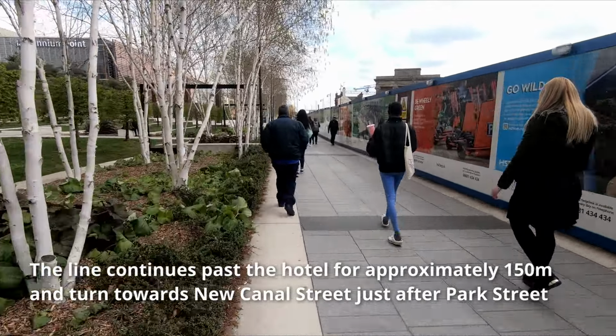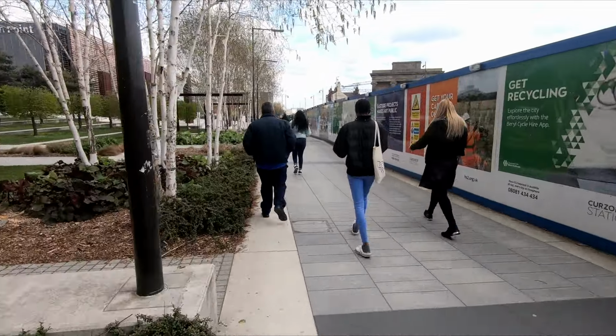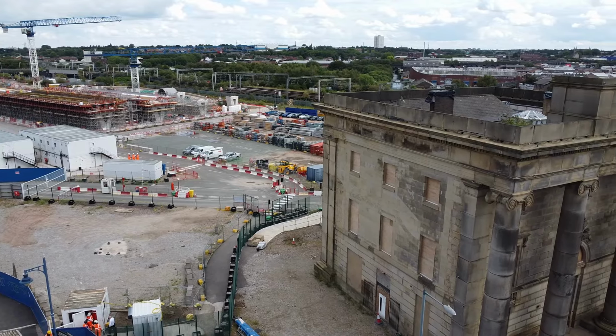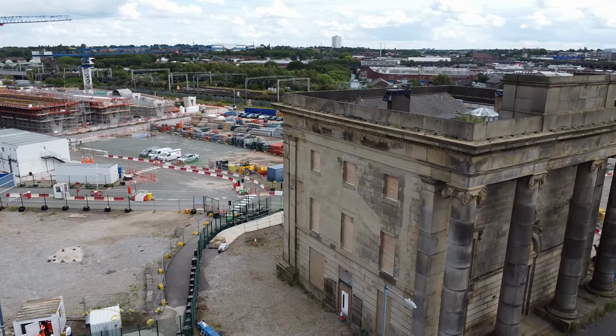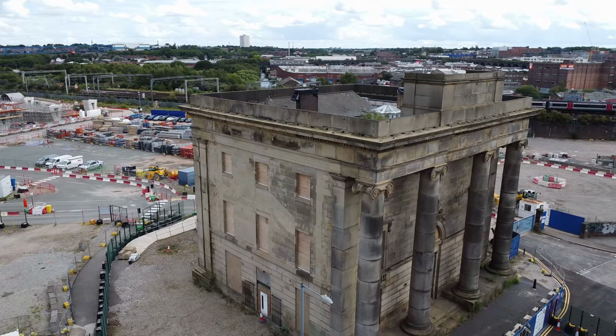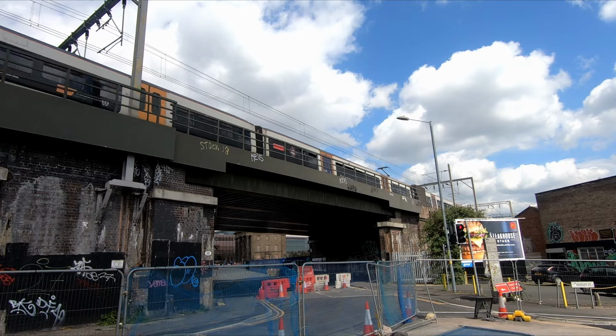I think in previous videos in which I referred to the extension, I stated that the Curzon Street stop will be located on New Canal Street. However, the stop will be situated at an angle to New Canal Street, close to the Woodman pub and existing 1830s Curzon Street building. After the stop, the line will run along New Canal Street, passing underneath the new HS2 station and the West Coast Main Line before heading along Meriden Street.